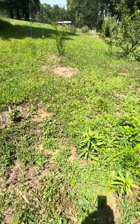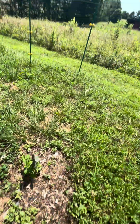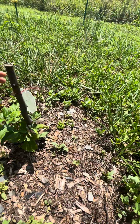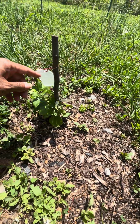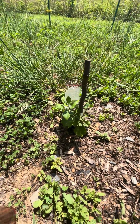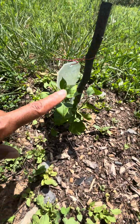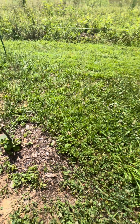Okay, here is another pear tree that the deer got to, which is the reason I had to put that fence up. Something just stung me, y'all. Sorry about that. This is the Warren pear. The deer had rubbed on it. It was very, very tall. The deer rubbed on it, killed it down, and thankfully I got this from the same place I got that apple from, and he grafts really low, so I am still getting the Warren pear, thankfully.